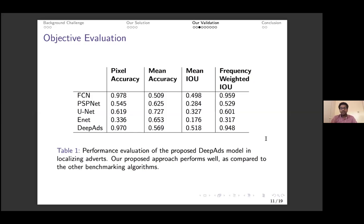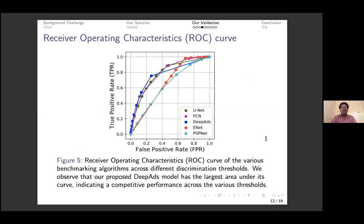The other way that we can see this objective evaluation is to have the ROC curve. So the ROC curve gives us an understanding about, from the probabilistic map to the binary map, if we use different thresholds, how does the deep edge perform? Now, the ROC curve is basically a plot between the true positive rate and the false positive rate across that binary classification. The main idea here is that any particular method which has the largest area under this curve will be considered the best. This is generally called the AUC, or the area under curve.